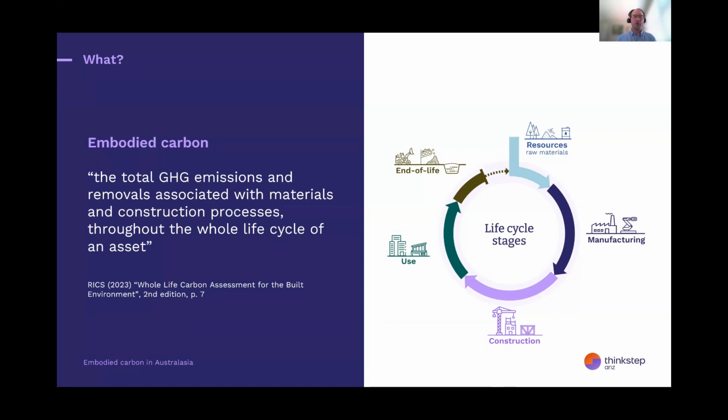For those of you who aren't familiar with the term, I think many of you probably are, embodied carbon has been defined lots of different ways, but this is one way: the total greenhouse gas emissions and removals associated with materials and construction processes throughout the whole life cycle of an asset. That's coming from the recent RICS Whole Life Carbon Assessment guidance.